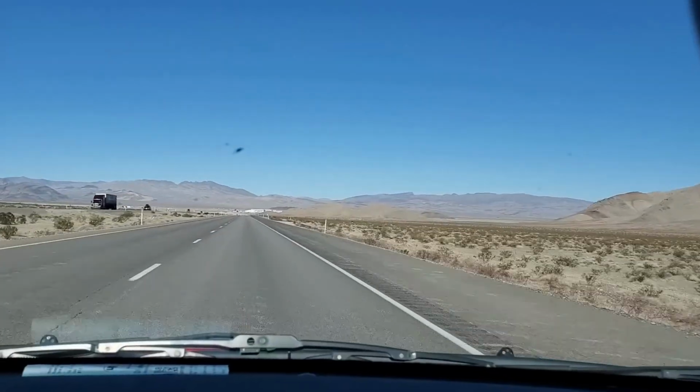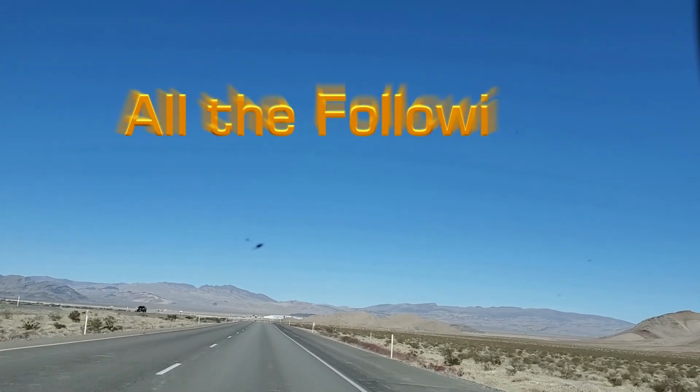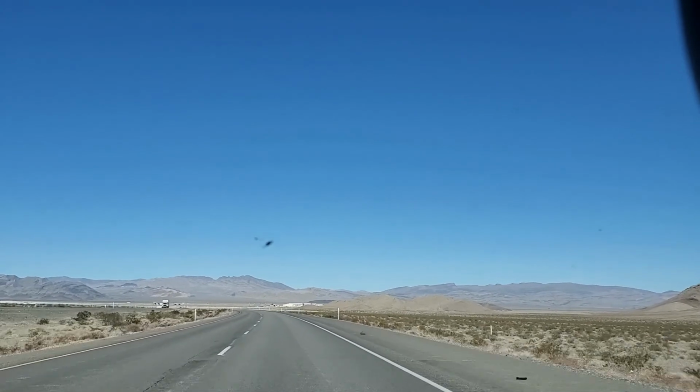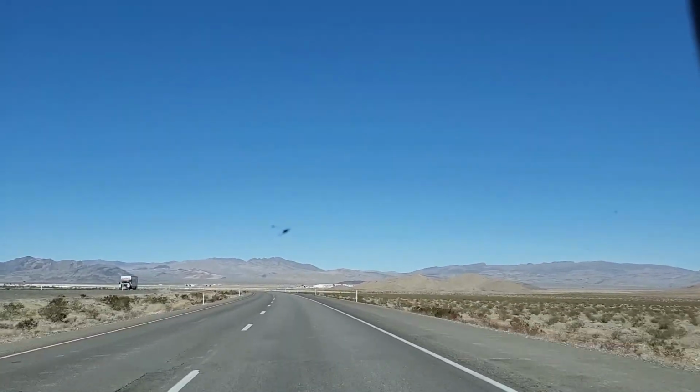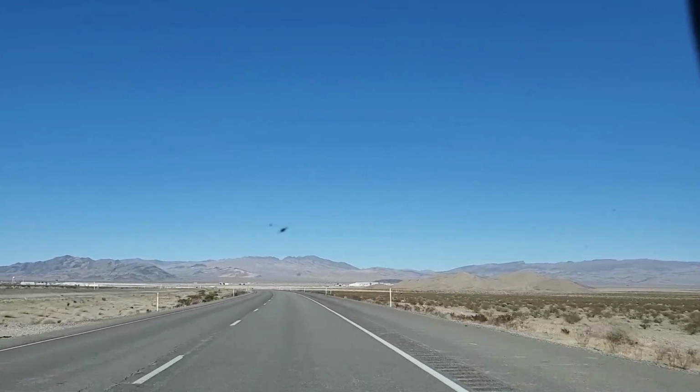No, it's not aimed at anything. So I just kind of wanted to show you guys a little bit of where we're at. I think we're on 94 or 95. I'm not sure. But this kind of explains why there's so many ghost towns in Nevada.